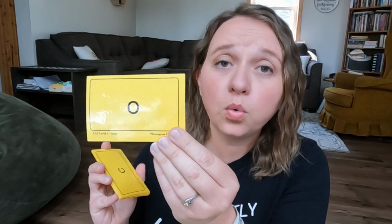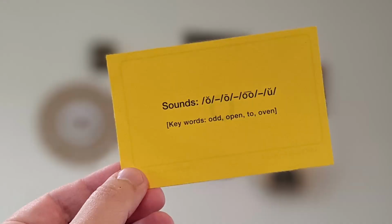O says ah, o, oo. Ah as in odd, O as in open, oo as in two, and uh as in oven. The word to. Now, some people might just do this as a sight word. Sight words did not work for me at all.